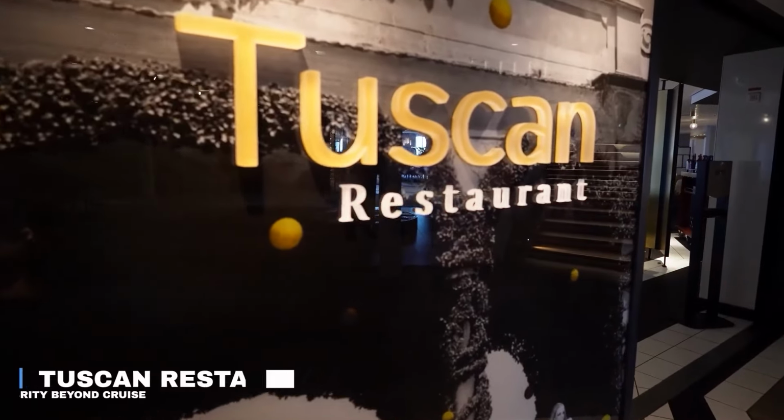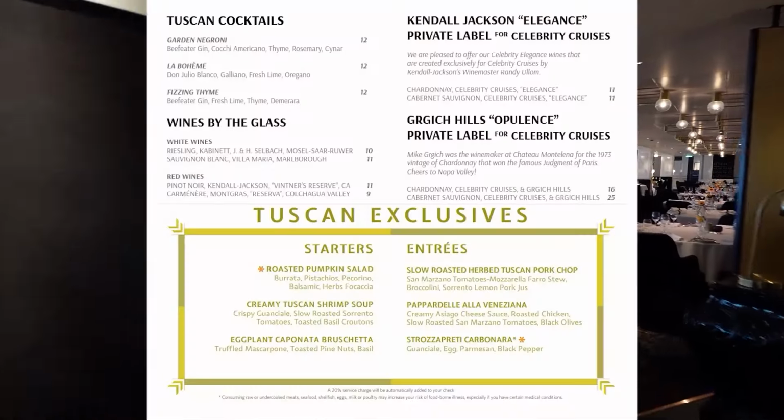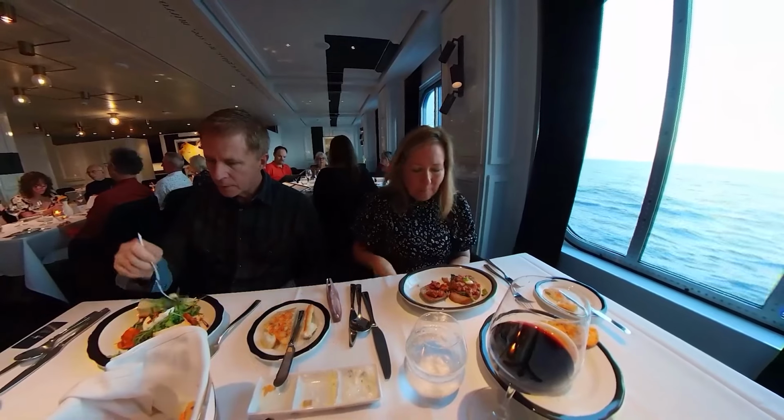The Tuscan restaurant is another one of the 4 main dining rooms that are part of the cruise, so there is no charge to eat here. The theme is Italian, with dishes like homemade pasta and other familiar Italian dishes. They start you off with an assortment of bread and flavored butter again.